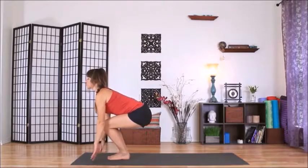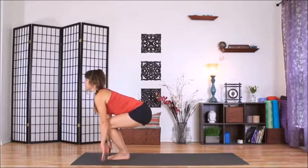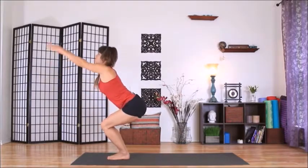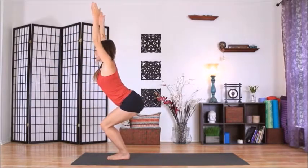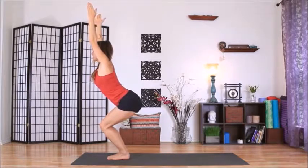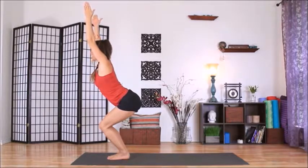This time, bring your feet right side by side, right next to each other. Then bend your knees nice and deep so you can brush your fingertips along the floor. Keep your hips low as you inhale your arms up overhead, stretching your biceps alongside your ears. Lift your belly up and in. Take another inhale.